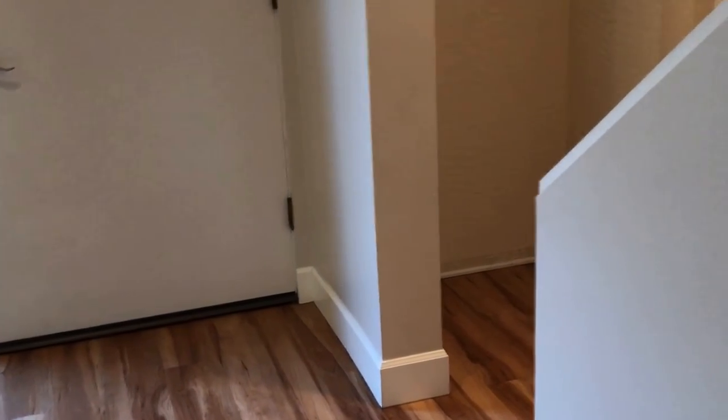This place does have heating and air. Furnaces in here along with the water heater. There's another closet here. This does have doors on it. They're just being painted at the moment. Going up this lush carpet stairway to the bedrooms upstairs, you will find a lot of light in this place.